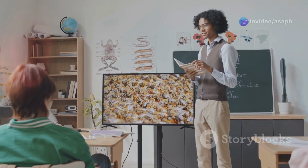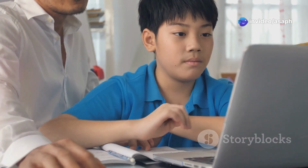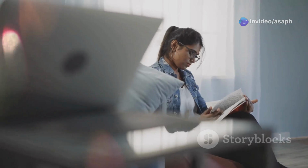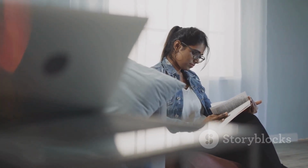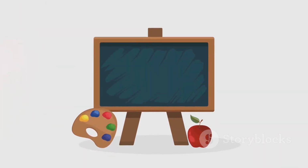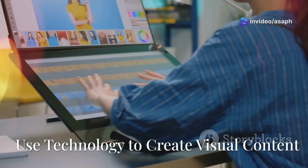Integrate videos and visual media. Tip: learn through various forms of media such as videos, documentaries, and illustrated textbooks. This can augment your understanding of the material. Example: watch educational YouTube channels that present topics through animations and visuals.